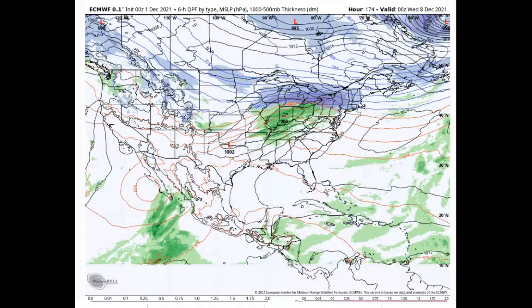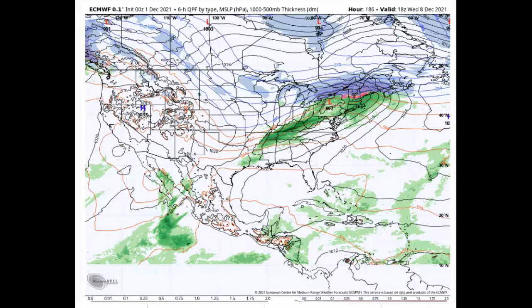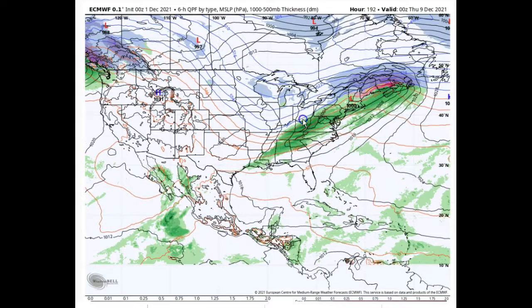Just more of the same. You can see that we're into a little bit more snow here. This is the next most robust weather system, Tuesday night into the day on Wednesday, the 8th of December. That is beyond, and you can see that we do get into a little bit of rain. So a lot of back and forth. This is a very volatile weather pattern. A lot of things can change, and the timing will change up as well.